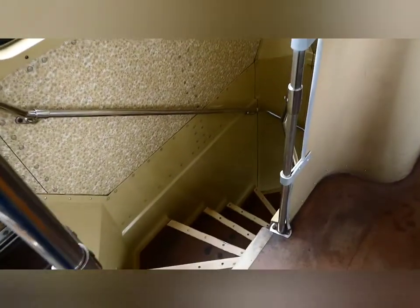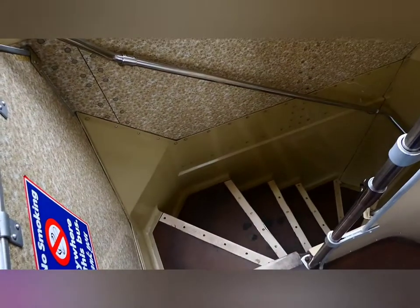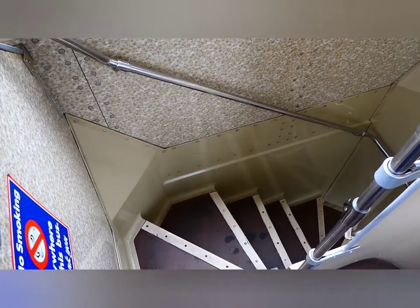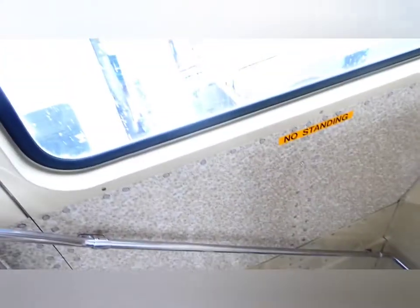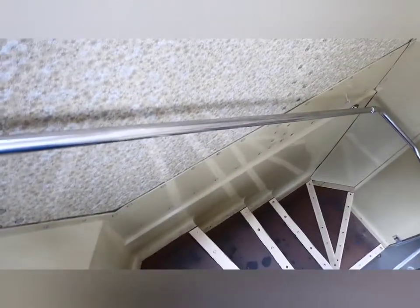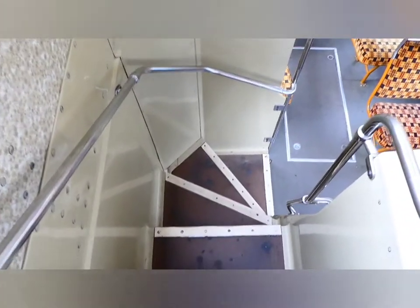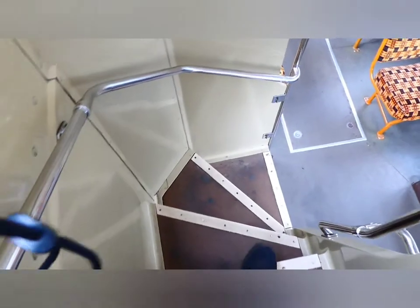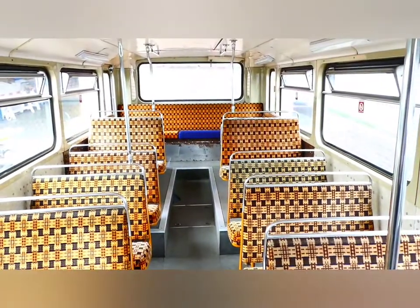And then it's back down the stairs. So let's head back down the stairs. We'll try and do this without falling down, carrying the camera and all the lighting. Used to carry our school bags down here as well, when we were younger. Back out to the lower deck.